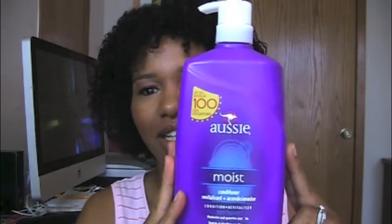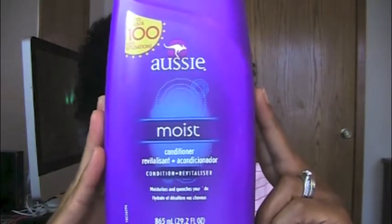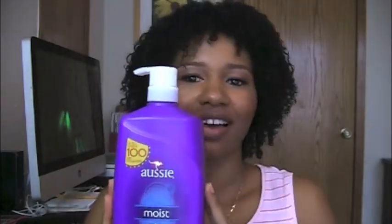One of the first things I want to rave about, Aussie Moist Conditioner. I'm buying it in the large bottle now because I found out that this can be used as a leave-in. So like for today, my wash and go is basically rinsing my hair out in the shower with water and then applying conditioner. Today I did it with the Paul Mitchell leave-in conditioner, but sometimes I'll also do it with this.